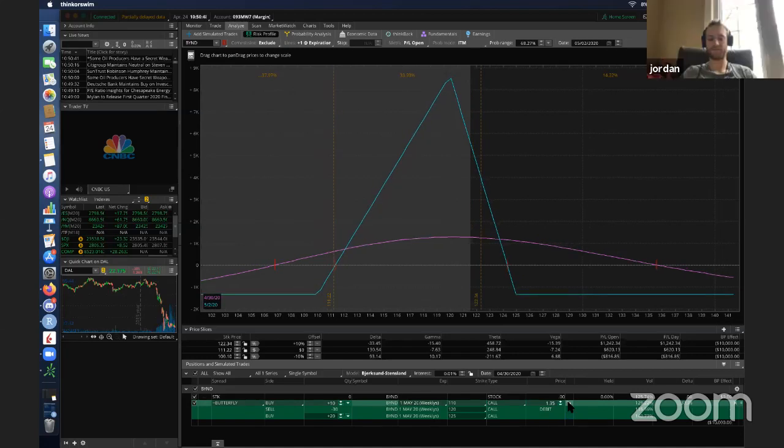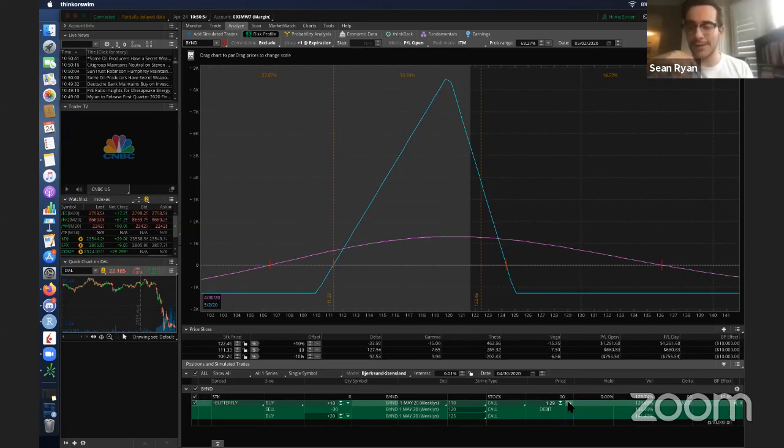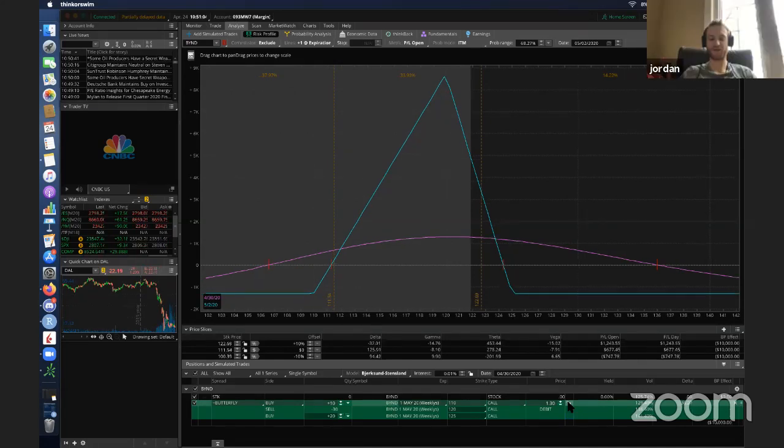Exactly. And it actually ends up biting people most times, because you end up in a position where it keeps dropping and you're like, oh shoot, what do I do? And that's not a fun place to be. That's the stuff that trading nightmares are made of. Well said, Sean. Well said. It's know when to get out, know when you're wrong, right?